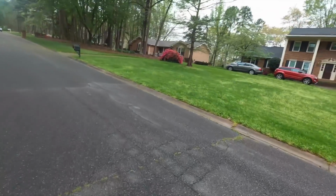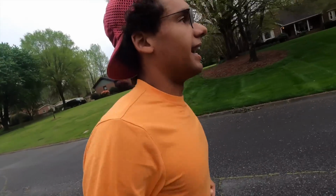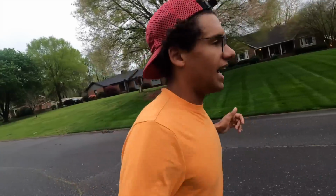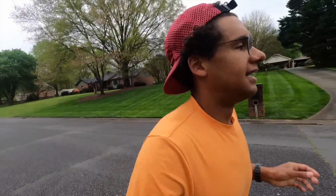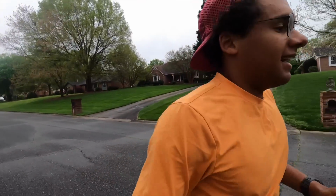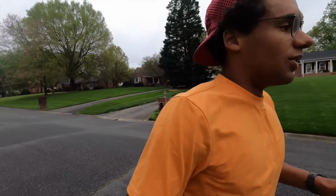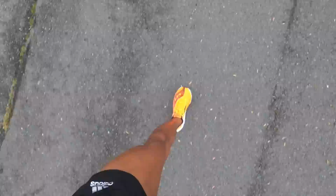Look at the blooms we have out here. So my one critique of this shoe is that it doesn't feel as special, as fast. It doesn't have that amazing magical quality that I look for in a racing shoe. But for the marathon, I think that's okay. What matters is comfort, protection, stability, and this shoe has all that.